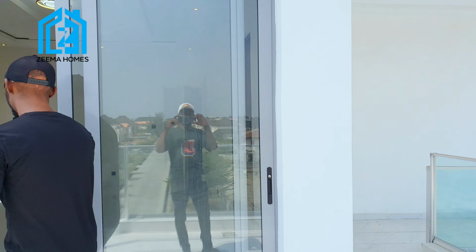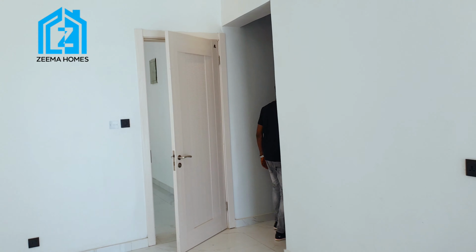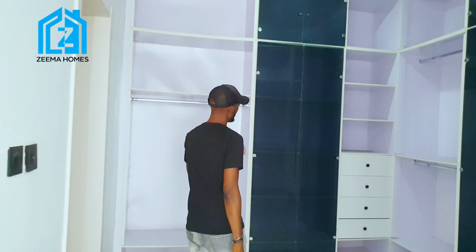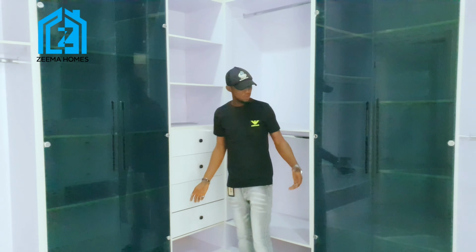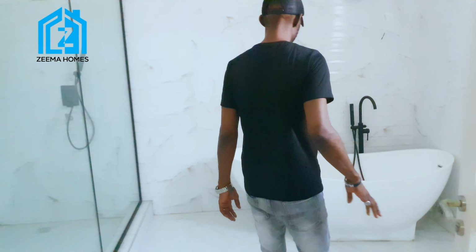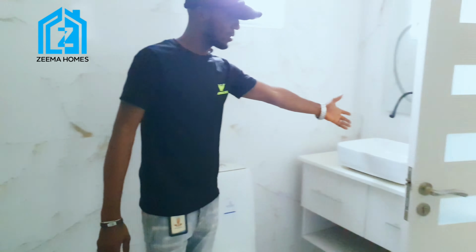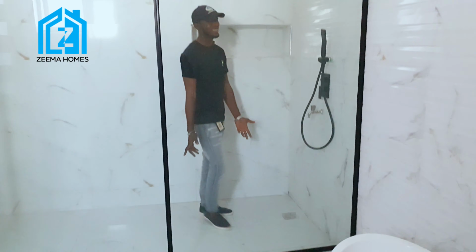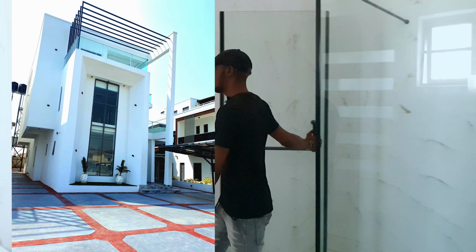So let's check the walk-in closet and the master toilet and bathroom. So this is where they have the walk-in closet. This is the wardrobe, the drawer, enough space, and this is where we have the toilet and bath. It comes with this bathtub. The WC is here. Look at the washing basin and standing cubicle shower. You can see enough space here, so you can have your bath here, and it's enough. The space is enough.